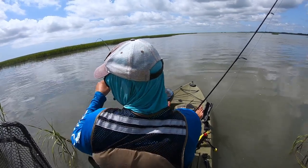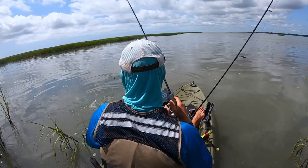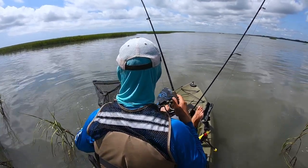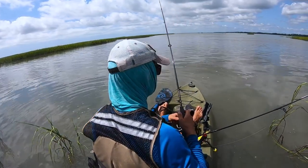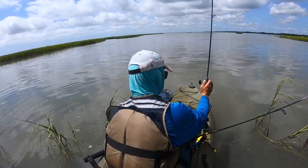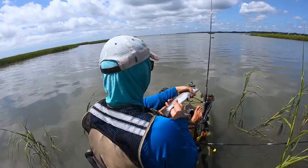Trout looks small though. Right, it's weird. It's long, but it's really skinny. So let's see. Another nice, pretty fish. Let him go.